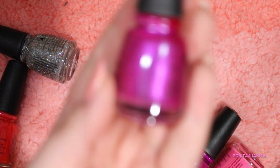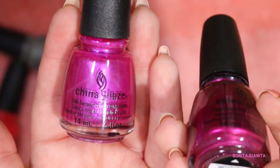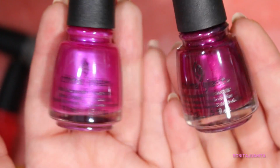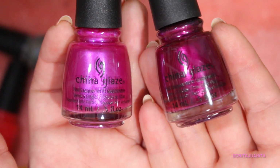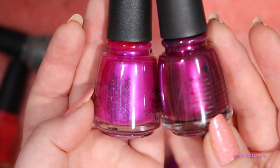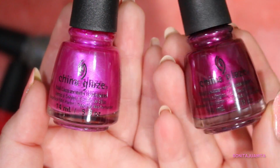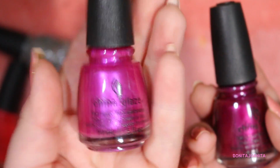This one on the side over here is Don't Desert Me, a nice kind of magenta shimmer, and this one over here is Better Not Pout. Now looking at both of these side by side, I would pick this one. I like the darker look to it. I love how deep it is. I love how vampy it is. So I think I'm gonna keep this one instead, and we'll toss Don't Desert Me.